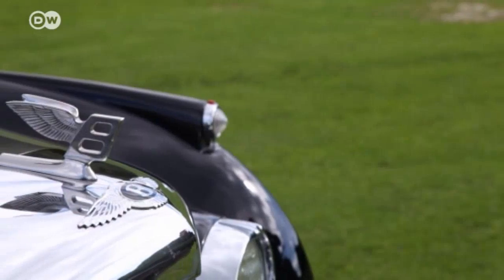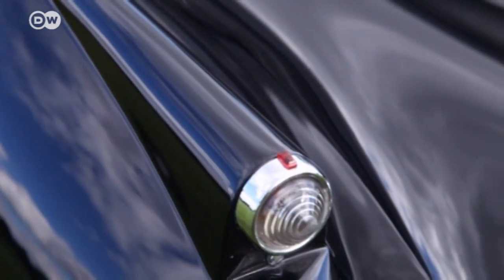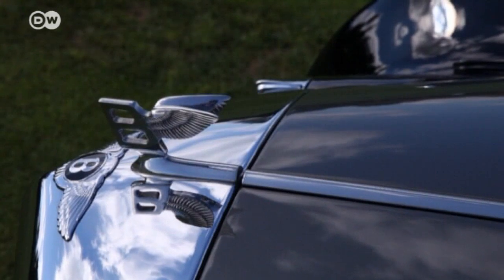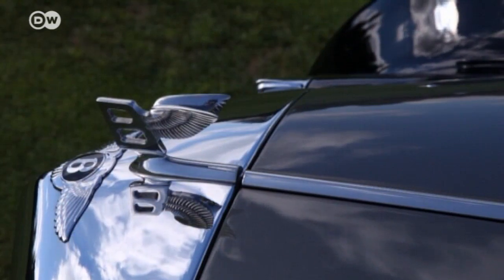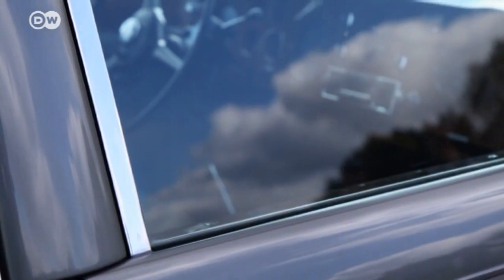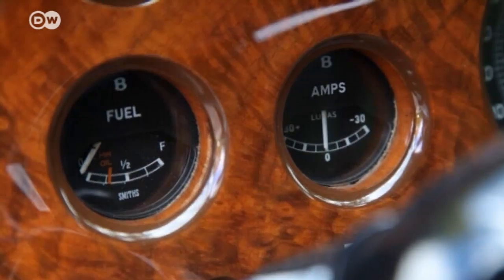A grille that resembles a castle. Flowing lines and a sense of elegance that marks it out from the competition. This is the Bentley Continental S2 Flying Spur from 1959. The model is like a bridge between two eras. It's a prime example of the brand's sporty heritage with the same sense of luxury as a Rolls-Royce.